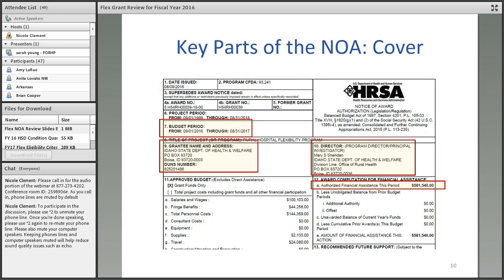So with that, I am going to segue to a quick review of highlights of the Notice of Award. And thanks, Stephanie, for letting me use screenshots of the Idaho NOA as examples for this webinar.